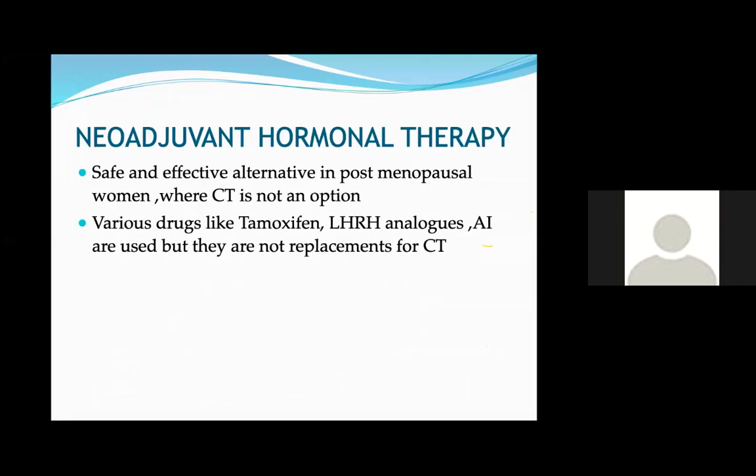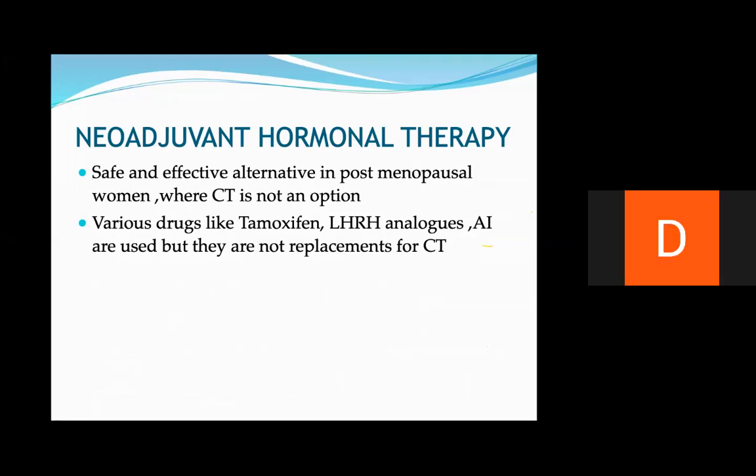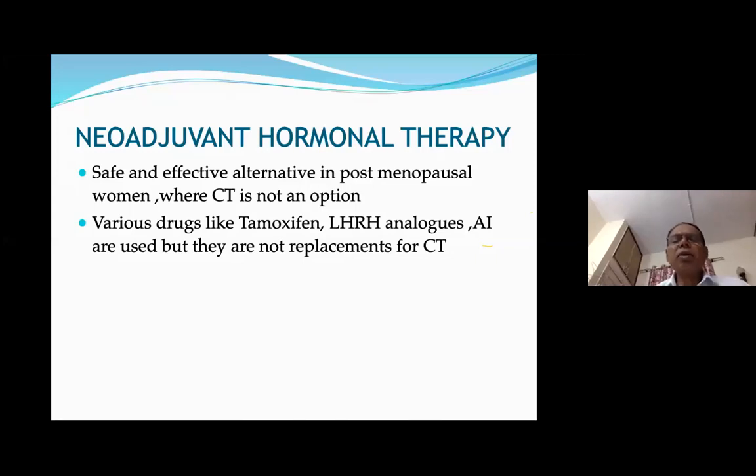No? Okay. And neoadjuvant hormone therapy is also used, especially in an elderly lady. They come in a wheelchair, they have severe heart disease and some stroke. They cannot walk. Their general performance status is 50%. You know, KPS, Karnofsky performance score is 50 or 40. So chemotherapists usually say, no, she is high risk. She will develop toxicity, which may even be fatal. So you can give tamoxifen to them or anastrozole to them.